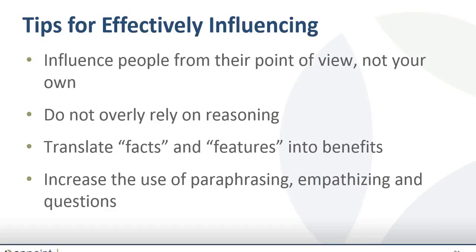If you are going to use reasoning, and we will, it's important to translate the facts, the features, the data that you provide into benefit statements. And again, the more I know about you, the more targeted and specific my benefit statement can be. So broad mom and apple pie kinds of benefits are fine. They work. But if I can really get down to something I know is important to you, that can be even much, much better.